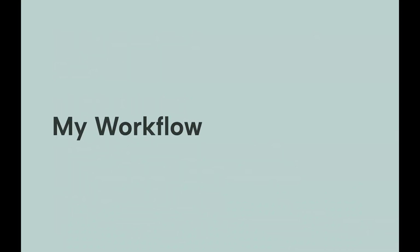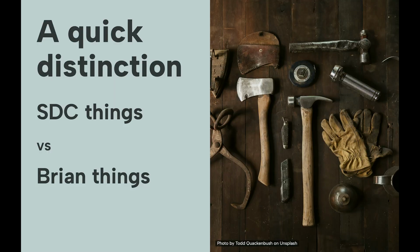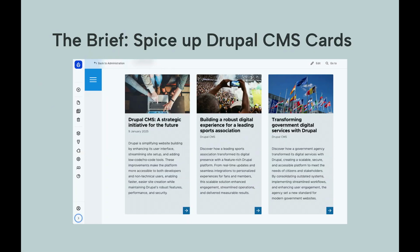So now we will get into the workflow that I found myself using when using single directory components when building a theme. And a quick little distinction or aside here: most of the things that I'll talk about are general single directory component things. But there are also a few things in my workflow that I'm going to cover that are just Brian things that I thought worked well here. And I'll call that out when we get to them. In fact, I may be doing that almost immediately.